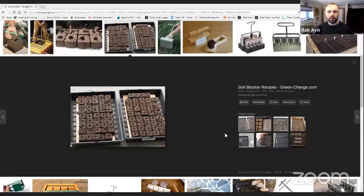So a soil blocker makes these soil blocks, and these little dimples in the soil blocks actually are where the seeds go. And so Michelle grows all of her seedlings in soil blocks, and she makes her soil blocks out of a combination of worm castings, peat, sand, and then some other minerals. Sometimes she'll use soft rock phosphorus or green sand for potassium, and sometimes even some bat guano or different forms of nitrogen if the worm castings aren't enough.